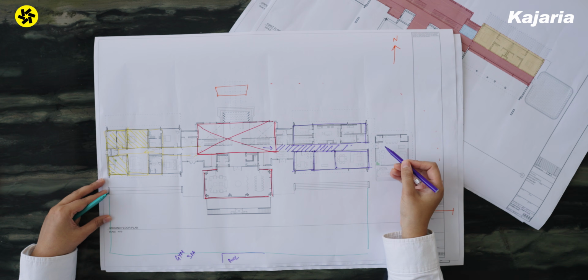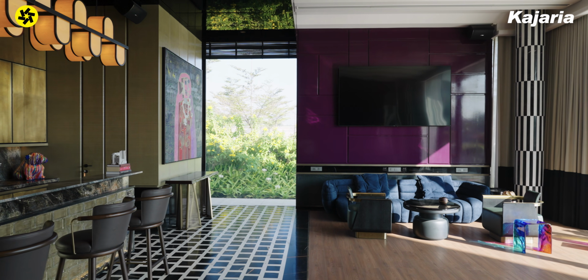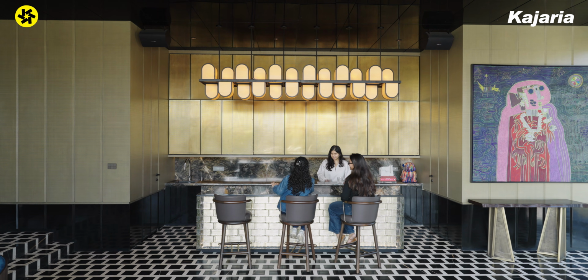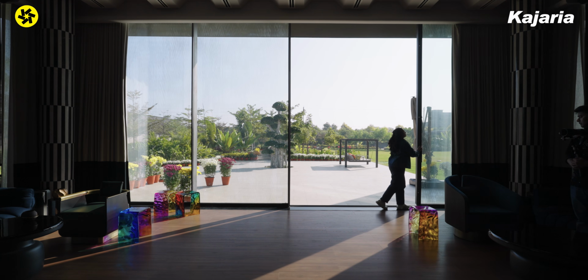Once you cross the semi-private spaces, it leads you to the main party area, which is a completely separate structure. When the gathering increases and there are a lot of people coming around, a lot of family, a lot of friends, then the party can be taken up to the deck. The deck opens into the large landscape.